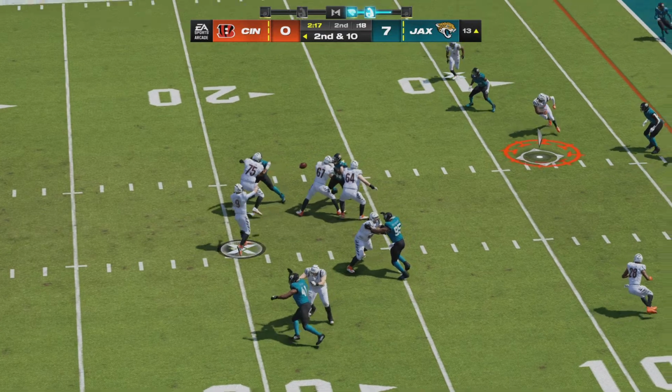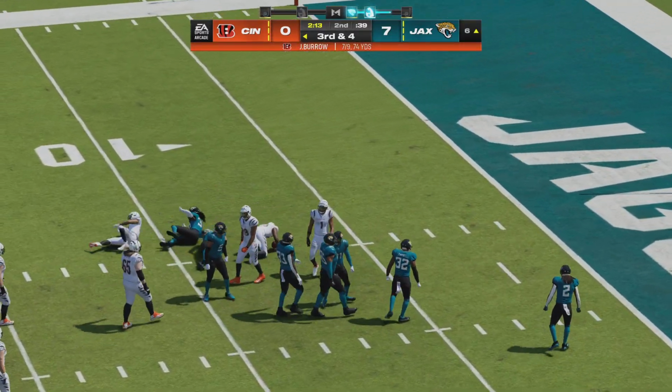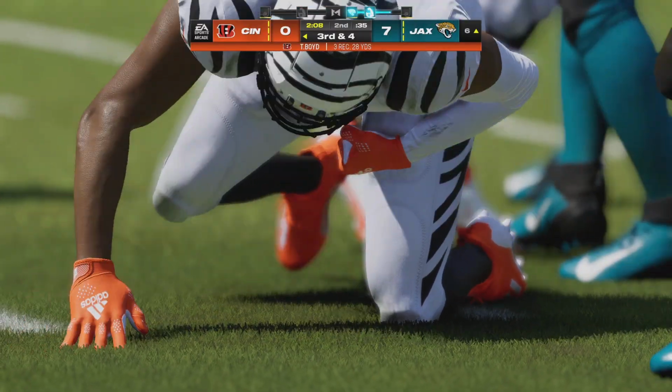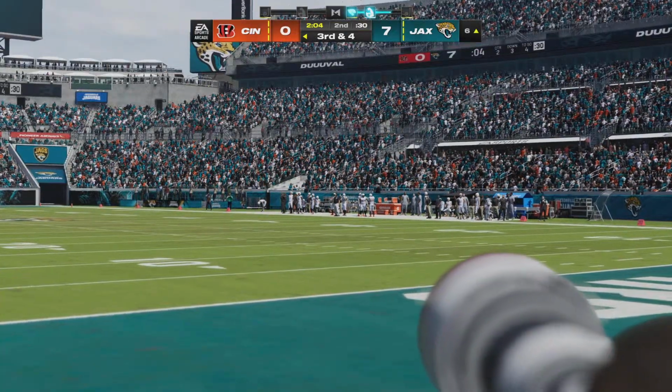Again, it's Burrow. Over the middle into traffic, and that's complete. Down to the 6-yard line on a pickup of 6 as he gets halfway to the goal line. That'll leave them with 3rd and 4.